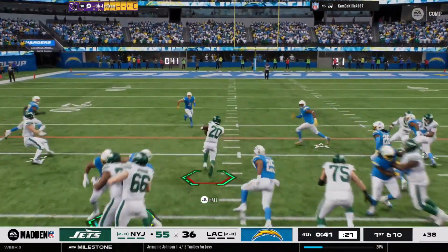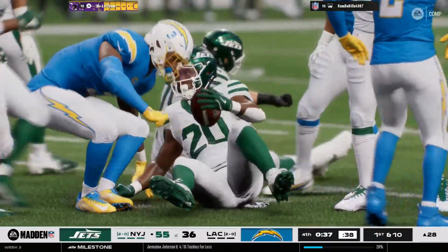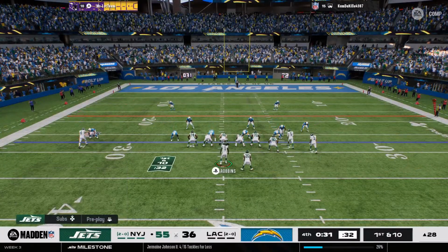They'll go again with Hall. On a nice burst there, he'll take this inside the 40 to the 28-yard line. It's a gain of 10. And the Jets first down.